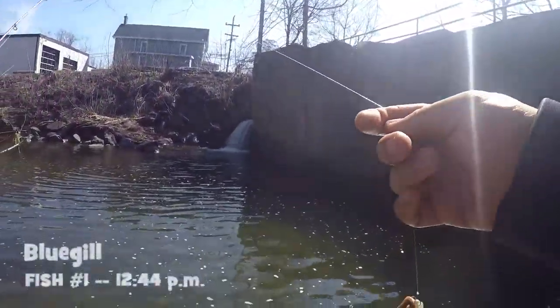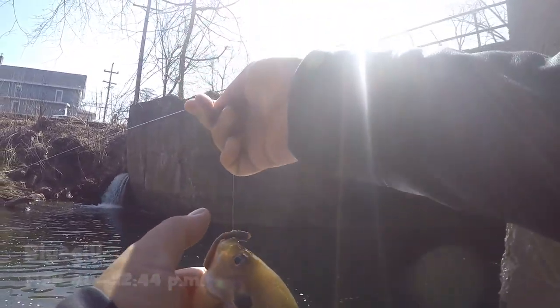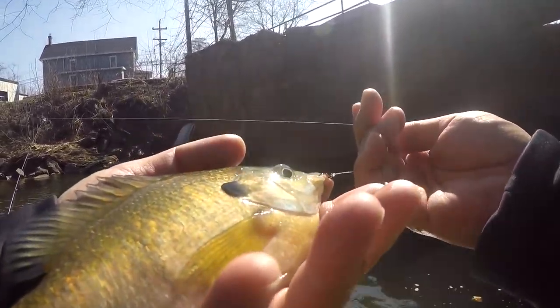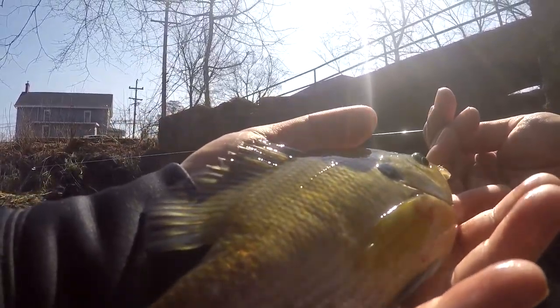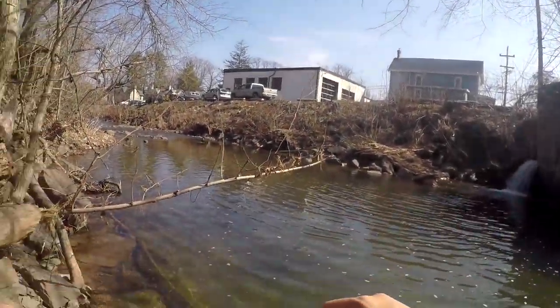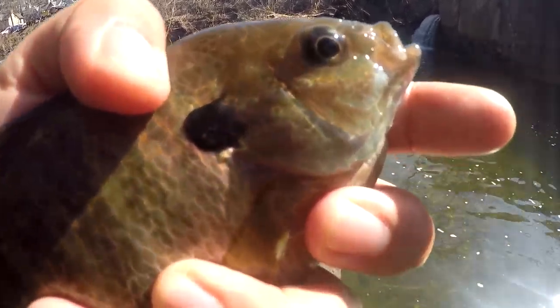I'm telling you, I couldn't be happier to see a bluegill right now, because I have been fishing for hours, folks. This is the first bluegill that I caught today. Goodness, gonna take a couple photos and let it go. All right, we took a few photos of this beautiful sunfish right here. You guys can have a final view of this fish.